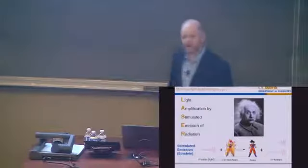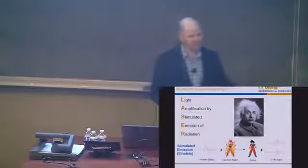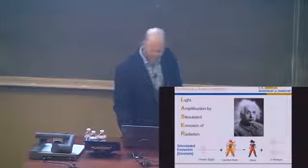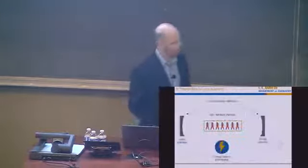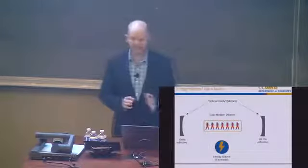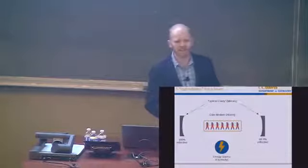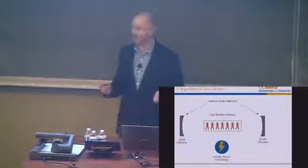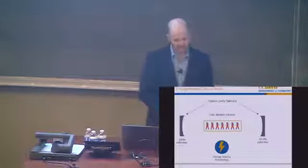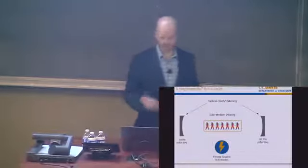Now, although Einstein proposed this stimulated emission way back in the early 1900s, it wasn't until about 1960 when the first laser was actually made. And it was made with three main ingredients. Okay? We have three parts here. We've got an optical cavity, a pair of mirrors. One of them is, say, 100% reflective. The other one reflects 99.9% of the light that hits it. We have a gain medium, which contains the atoms that are going to do the stimulated emission process. And then we have an energy source.